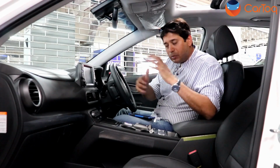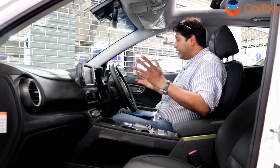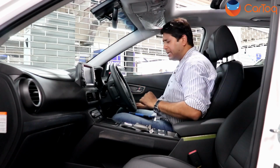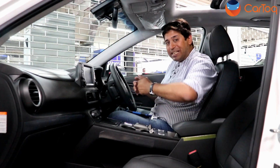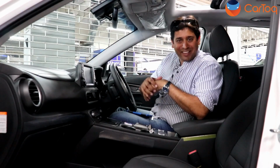So features wise, it's a nice job done in terms of the layout and the feel and the fit and finish. It's again very good. The space is nice. Under the support could be slightly better, but overall the seats are nice. Currently adjusting the seat for my height. I stand 6 feet tall, so time to see the space at the back if you have a tall person sitting up front. Guys, let's go at the back.